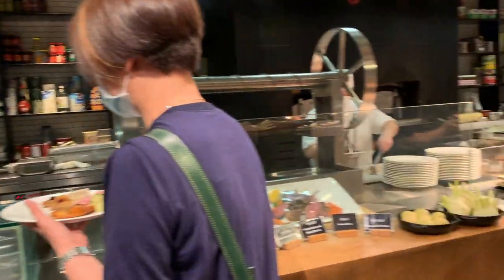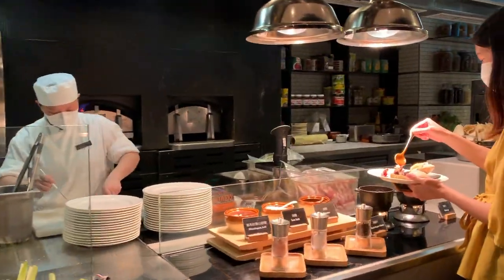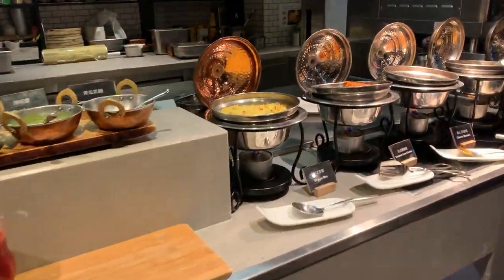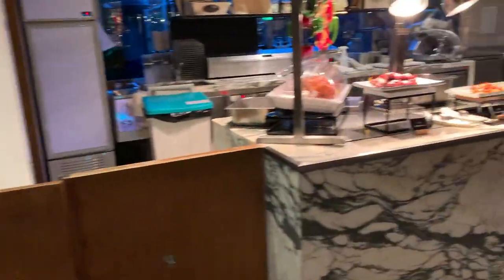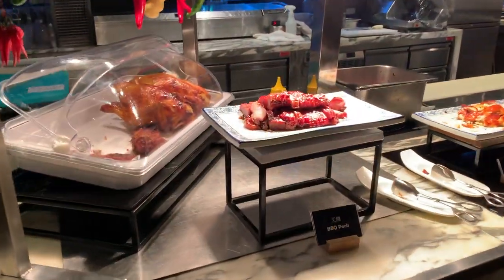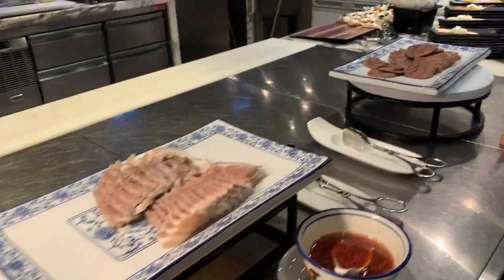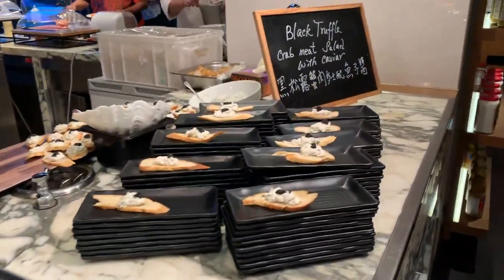Then there are the chefs behind the counters that serve you a range of dishes from all around the world, such as congee, soups, carved meats, and curries, and that's just to name a few. This final station offers some classic Chinese-style cooked meats like barbecue pork, roasted chicken, Peking duck, and there's also some black truffle and caviar toast.